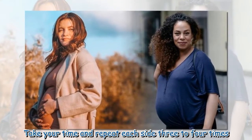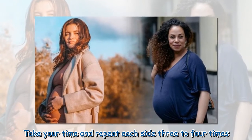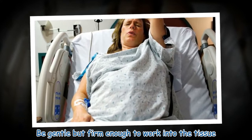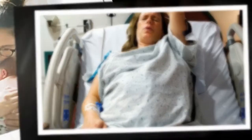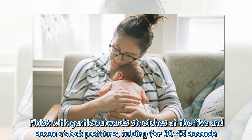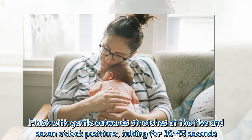Take your time and repeat each side 3 to 4 times. Be gentle but firm enough to work into the tissue. Finish with gentle outward stretches at the 5 and 7 o'clock positions, holding for 30 to 45 seconds.